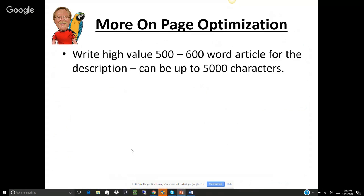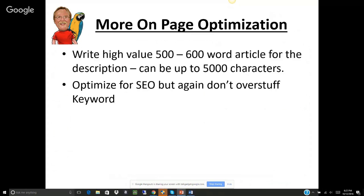You want to then also have an article in your description for your video. You're allowed up to 5,000 characters. And again, this is going to set yourself apart because not many people take the time to do this. We want to optimize the content for SEO. And again, that just means we're going to have the keyword within there, about 3% per your word content ratio. And again, you don't want to overstuff it.